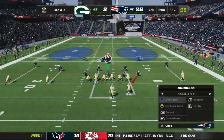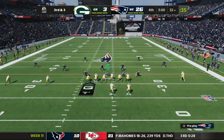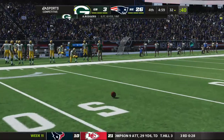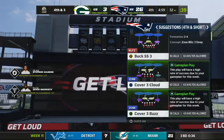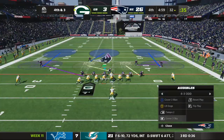The Packers on third down, 3 for 7 so far in this game. Here it's 3rd and 3. Now it's Rodgers, and that is incomplete. How about some applause for the defense there? They forced him to throw that one into coverage, and just like that, they're forcing a 4th down. Well done.